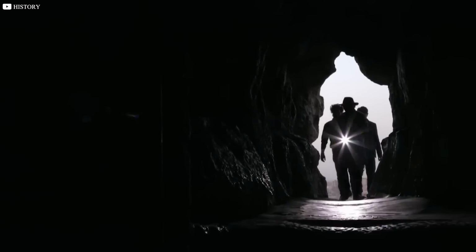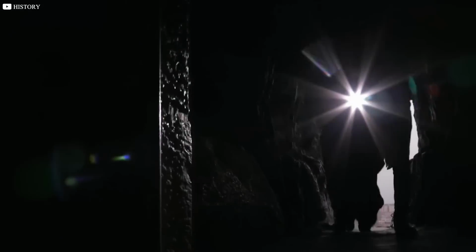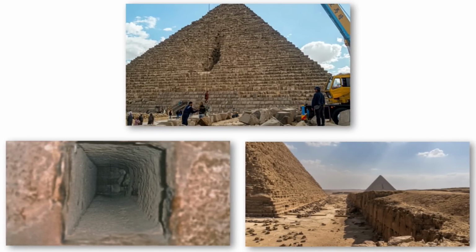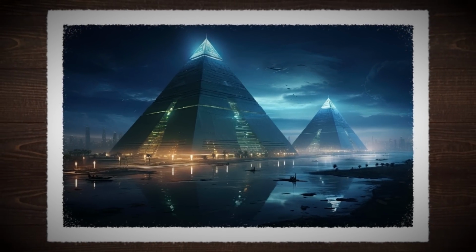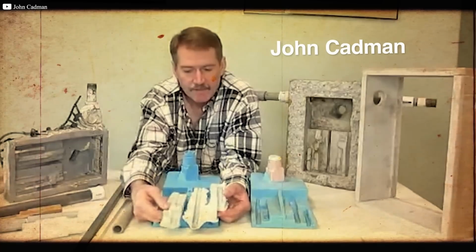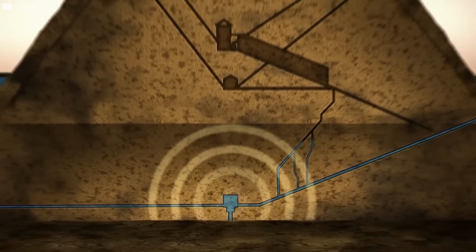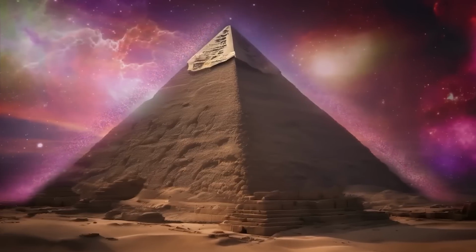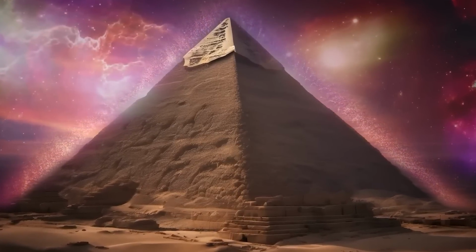But the mystery goes deeper. Strange evidence has been found deep inside the pyramid in its narrow chambers. Scorch marks, precise cuts, and signs of water erosion. Could this mean the pyramid once used water as part of its design? Engineers like John Cadman believe it worked like a giant water pump. He built a scale model, and it worked. But even more shocking, his model produced powerful vibrations. These pulses traveling through the granite could have created electrical energy.